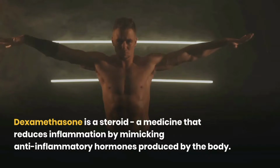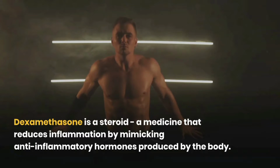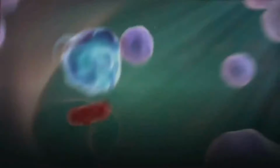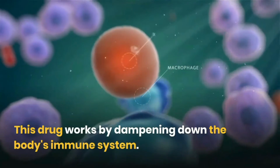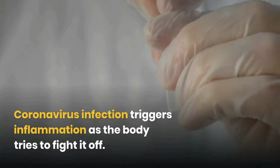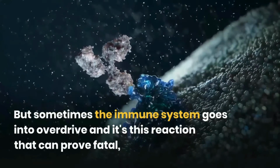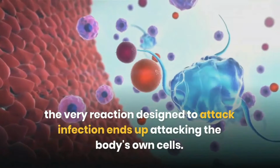Dexamethasone is a steroid, a medicine that reduces inflammation by mimicking anti-inflammatory hormones produced by the body. How does it work? This drug works by dampening down the body's immune system. Coronavirus infection triggers inflammation as the body tries to fight it off. But sometimes the immune system goes into overdrive, and it's this reaction that can prove fatal. The very reaction designed to attack infection ends up attacking the body's own cells.